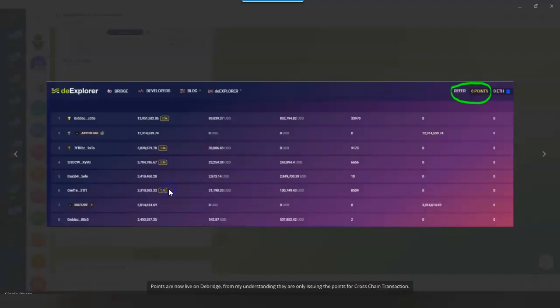Now, talking about Jumper, we have DeBridge. They also started their point system, which is retroactive. So if you're using it for a longer period of time or earlier, you have a little bit of a boost. But starting from now onwards, you will get points based on the bridging you are doing. You don't get points for swaps. You are getting the points for bridging from one network to another network. And it will tell you how many points you are getting.